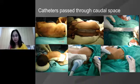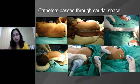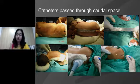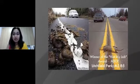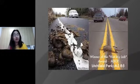But did the catheters really go where we thought that they should go? Let's see. What we did was we actually followed the catheters all throughout their course. But even before I go ahead, there is one thing I need to say. We should not and we cannot put catheters in everybody unless we have a good team to look into.